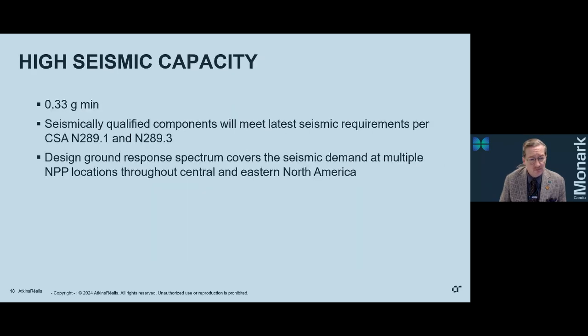Next slide, please. I mentioned the high seismic capacity. The thing that I'll mention, I said that there's limitations. The design requirement in CANDU Monark is 0.33 g minimum, but the spectrum, the distribution of the accelerations as a function of frequency, is one that's suitable to Central and Eastern North America. That means it's not representative of what you would see at a site that's very close to a fault, where they have a higher concentration of accelerations at lower ground frequency motions. So if one wanted to locate a CANDU Monark at a location like that, one would have to do some additional design work and maybe implement some design changes from the standard plant that we're developing.